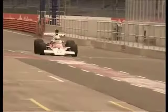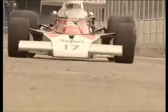Great car, I really enjoyed that. Did everything I wanted it to do. Sort of car you could start to build confidence in and just really enjoy.